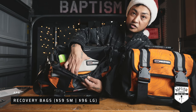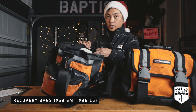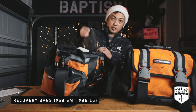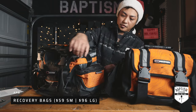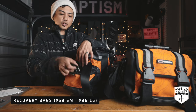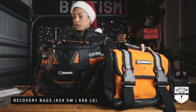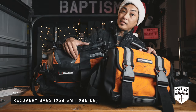I have that. Your winch strap. Here you have your snatch strap. And then here, there's a label for your snatch block on the side, so you can fit in your really heavy snatch block. On this side, I have my soft shackles. And then on the other side, I have my D-ring shackles, which are obviously even heavier. The small comes in at $59, and the large one comes in at $96.